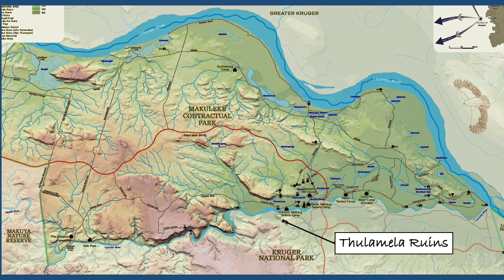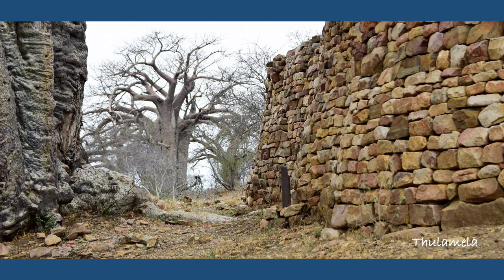Now I'd like to move on to some of the history of the region. One of the notable sites in the area is Tulamela, which lies on a cliff overlooking the Luvuvu River on the Sandpark side of the park. An ancient site, it was occupied by 2,000 to 3,000 people between the years of 1250 and 1700. It is believed the people were from the Makahani subtribe, a Shona ethnic group from Zimbabwe, and the forefathers of the Venda.